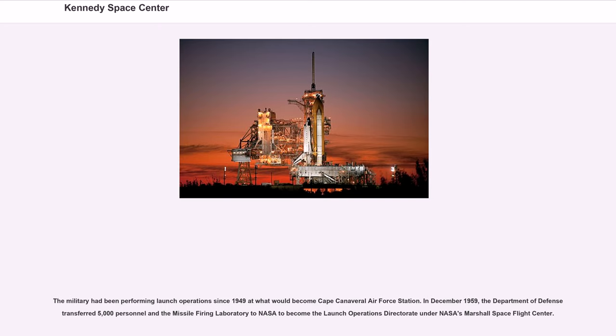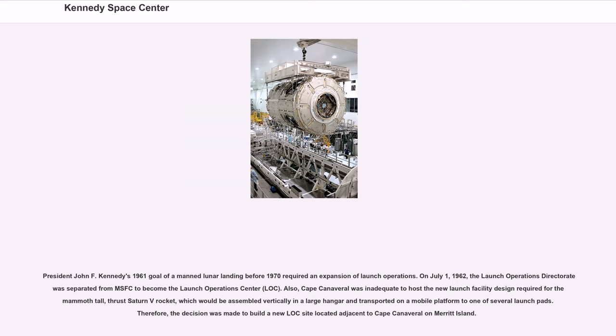The military had been performing launch operations since 1949 at what would become Cape Canaveral Air Force Station. In December 1959, the Department of Defense transferred 5,000 personnel and the Missile Firing Laboratory to NASA to become the Launch Operations Directorate under NASA's Marshall Space Flight Center. President John F. Kennedy's 1961 goal of a manned lunar landing before 1970 required an expansion of launch operations. On July 1, 1962, the Launch Operations Directorate separated from MSFC to become the Launch Operations Center, LOC.